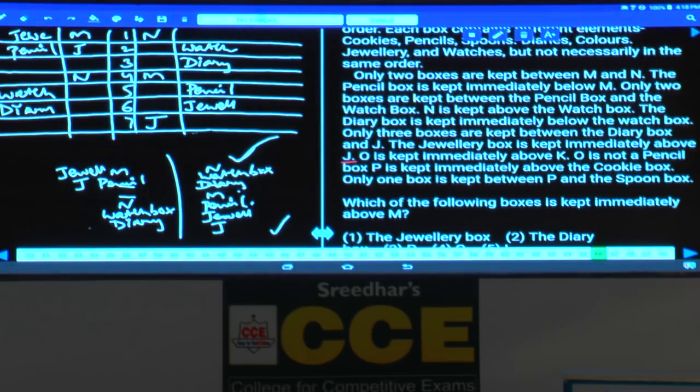Then O is kept immediately above K. As O is kept immediately above K, O and K must be together, and O is not pencil box. As O is not pencil box, O cannot be here, O cannot be here as well. Then what is the only possibility here? O at this place and K at this place. Are you following this one or not? O is immediately above K, and O is not a pencil box. And in this case, O and K can be either 5 and 6 or 6 and 7. There are 2 possibilities for O and K.